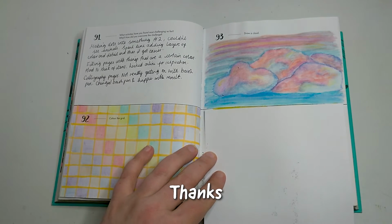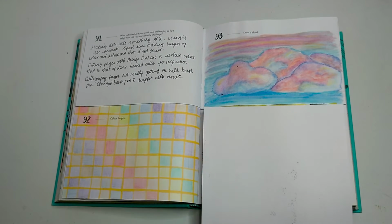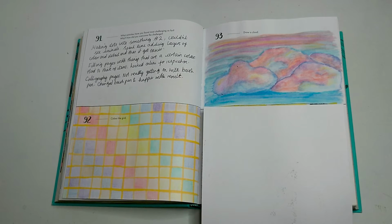Thanks to those that commented about using neocolor 2s in this book. I've really enjoyed using them and learning how they work. This page isn't the best example, but I do have some better ones coming up, I promise. There are a few challenging pages in this month, so make sure that you stay tuned in for those. I've covered up 94 because I wanted to share this one with you from the beginning.